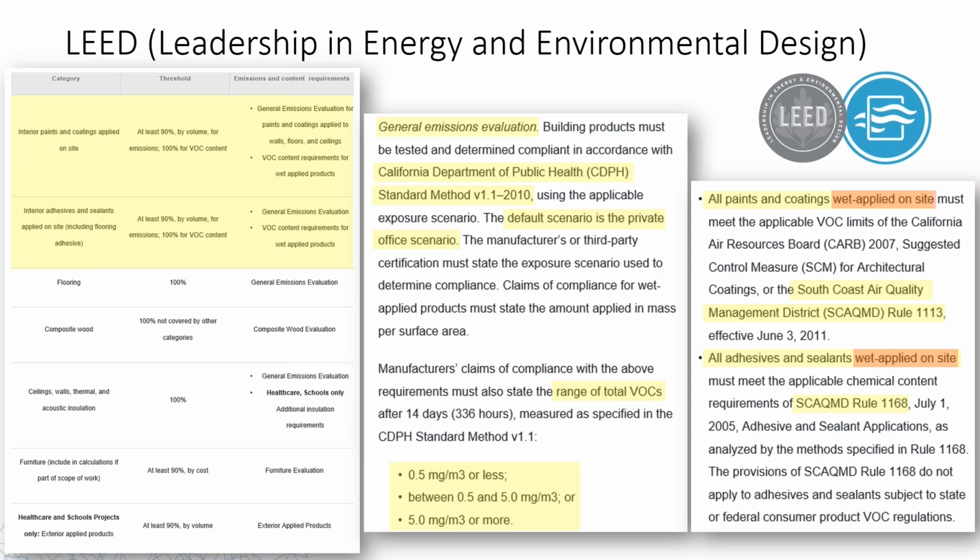There are also requirements for non-wet applied products such as flooring or flooring underlayments, which would either be considered inherently non-emitting or they would have to meet VOC emission requirements.